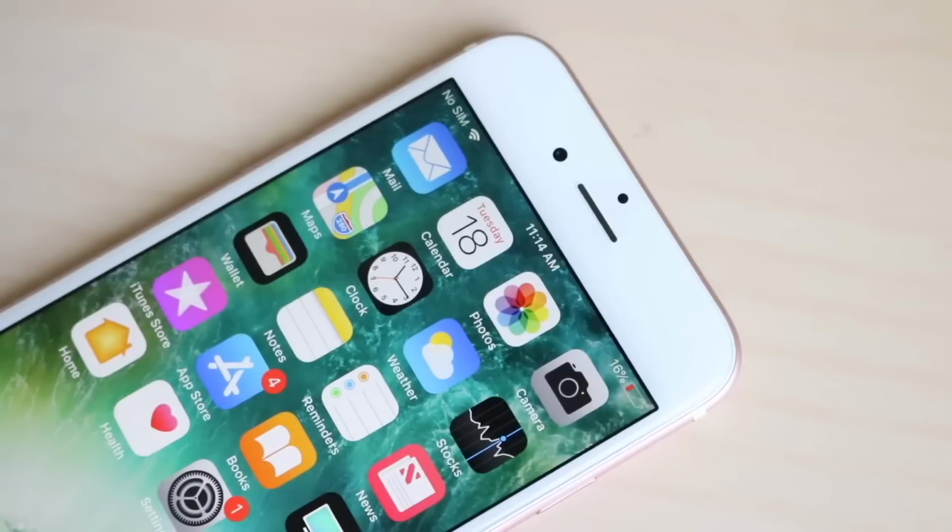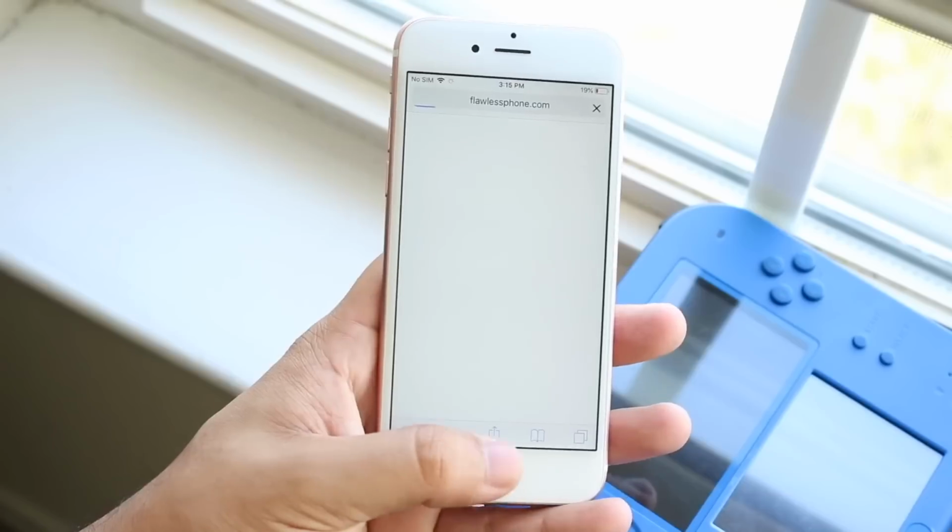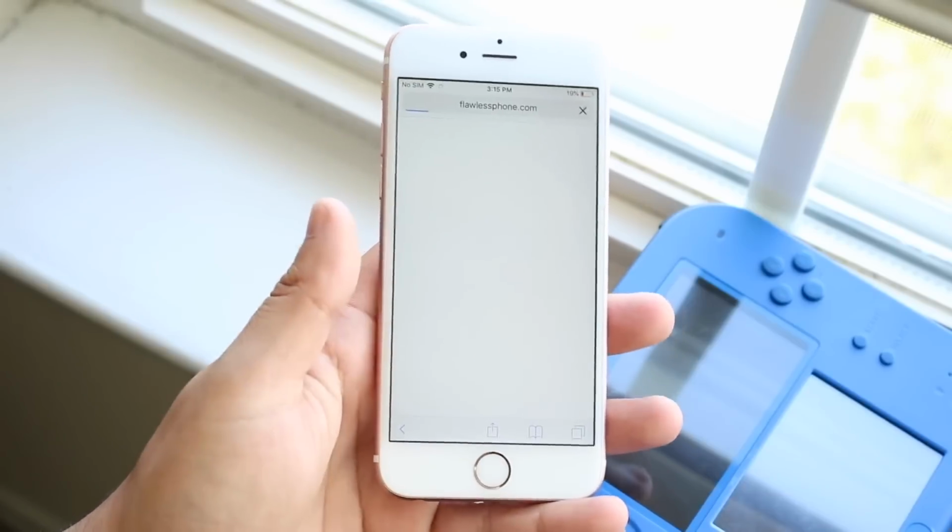The longevity of the iPhone 7 is definitely better, but also the iPhone 6s, if you're planning on keeping a phone for a year and a half, the iPhone 6s will probably last you around that time. So that's definitely cool and super interesting as well.